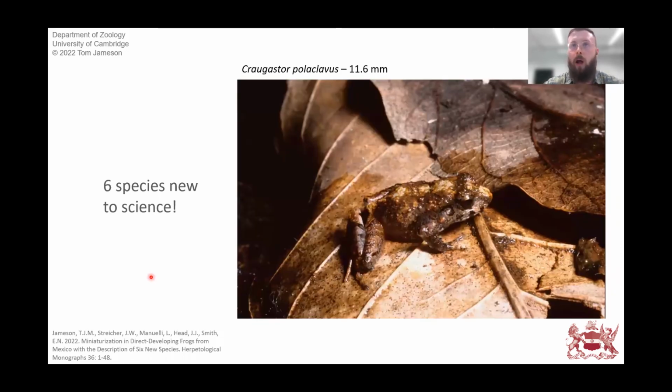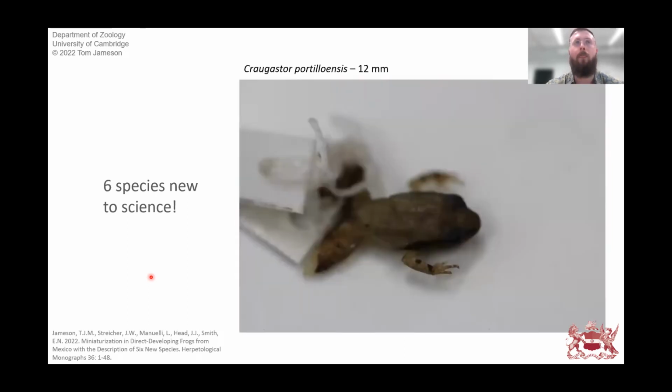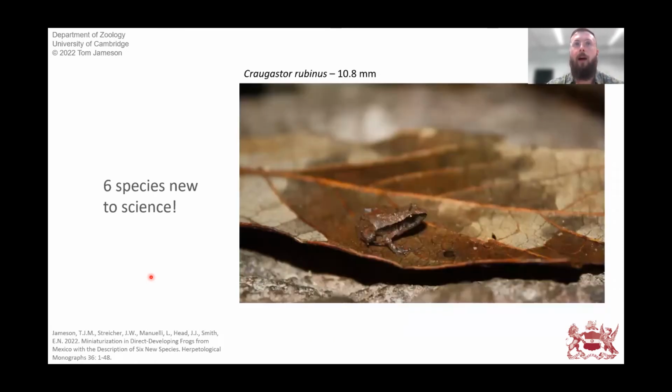We then had Craugastor polyclavus, one of our less creative names, if I'm honest. So poly means small, clavus means wart. As you can see from the picture, this is a small warty frog, very appropriate name. We then had Craugastor portilloensis that comes from the tiny little town of Portillo del Reo, so a reference to that little town there in that name. And finally, we have this beautiful photo here. So thank you to my co-author Jeff for this lovely photo of Craugastor rubinus.